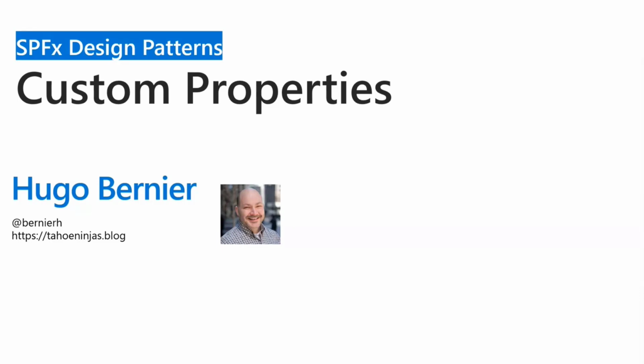And by custom properties, we mean the properties that are not out of the box in an SPFx WebPart or Viva Connections or any of these things, and that you want to add to your solution and expose either through the property pane or through the body of your WebPart. And again, you might say, hey, Hugo, I know how to do custom properties.